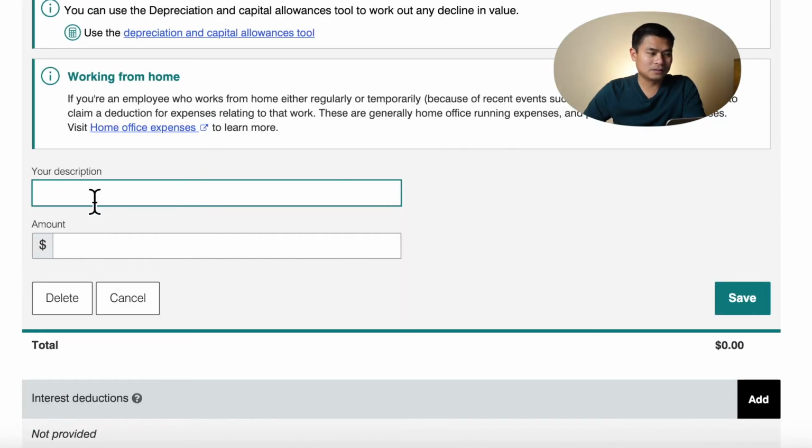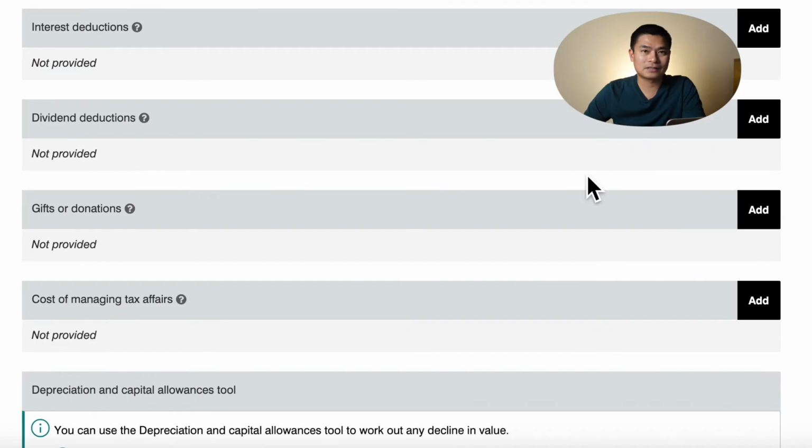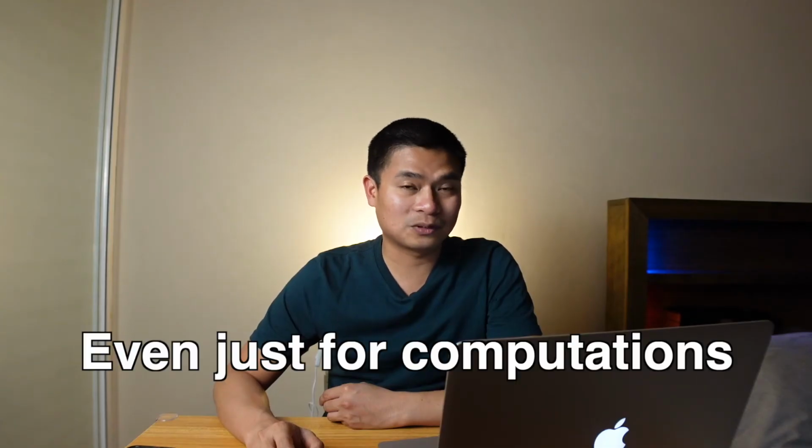Of course, you need to compute separately, probably using Excel or some of your notes, and keep some supporting records as well, just in case your profile gets picked to be audited by the ATO, so you have something to provide or to show to them.